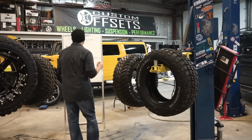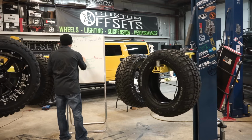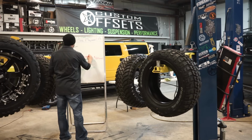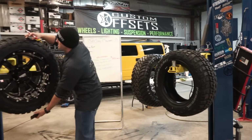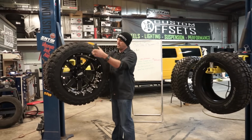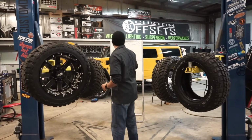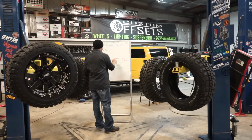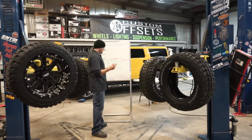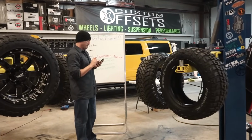I'm talking about 33 by 12.50 R20. So they're 33 inches tall, 12 and a half inches wide, and they fit a 20 inch wheel. These are different sizes and we'll get into that, but that's what all these prices are, so that it's a straight heads up comparison.